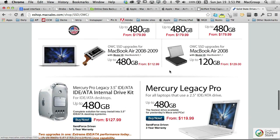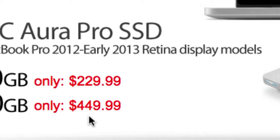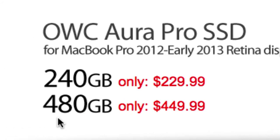Here's the problem. They're not cheap yet. They're not big, meaning they're not cheap. So for 449, you're only going to get a 480 gig drive. They do break, by the way. If it's man-made, it will die.